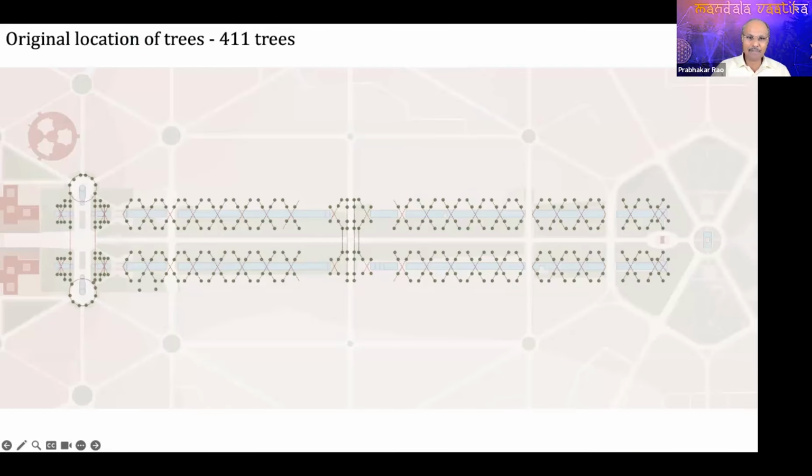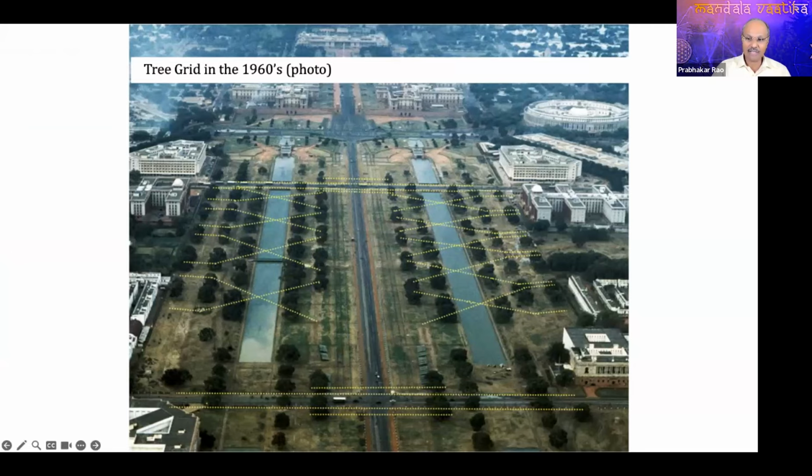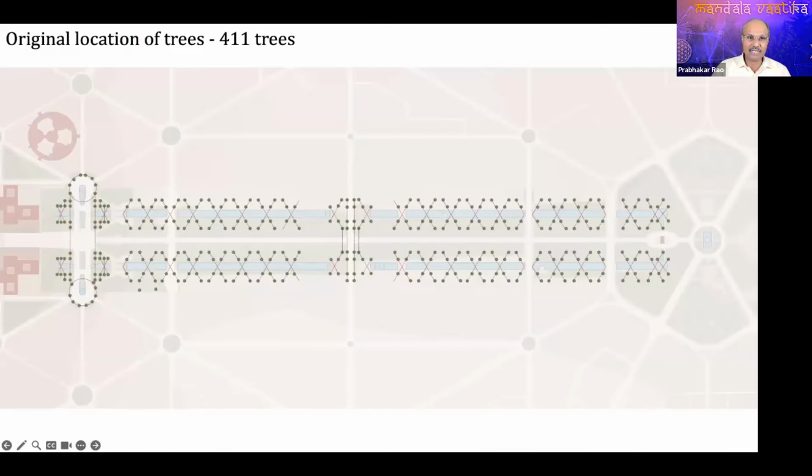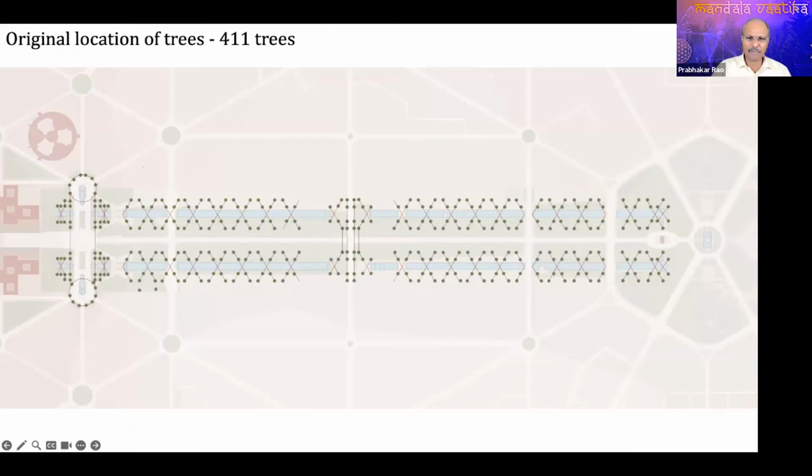But what happens is that over a period of time, from the 1960s to now, this is the mess that we have. So you had something that was there and nobody could even really figure out what was there, because the original intent of Lutyens was so understated, so beautiful, so clean, there was sacred geometry imbibed in it, and he had done everything beautifully.